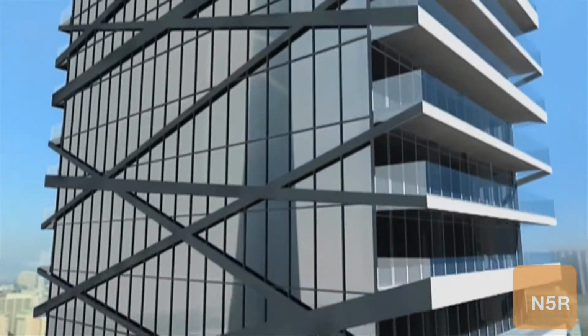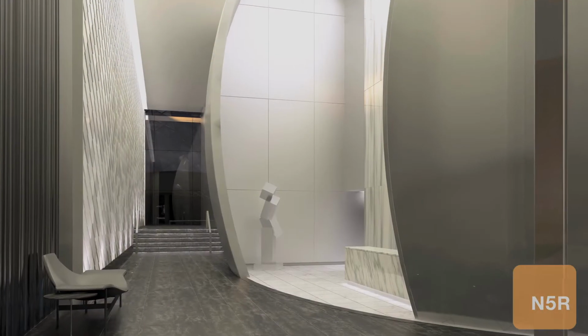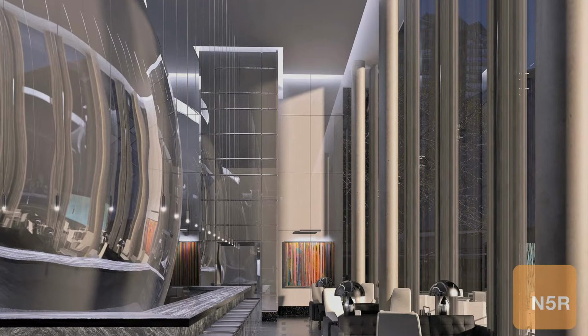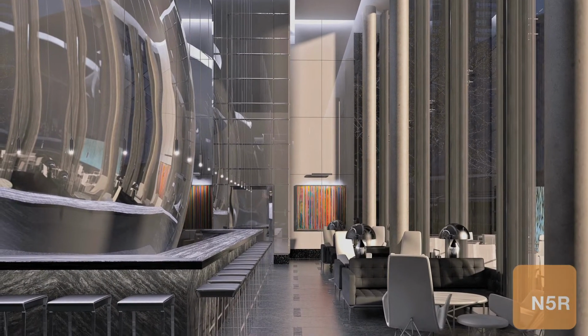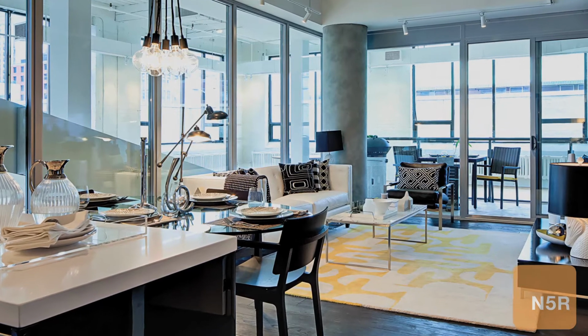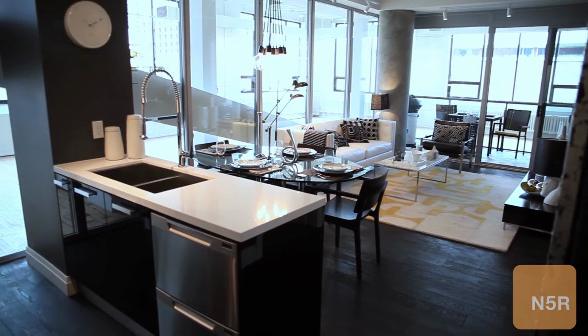I think the most important thing about Theatre Park is the interior. We hired a great interior design firm. They came up with some really great ideas for the interiors, for the lobby, for the hallways, for all the elevators. They're all going to be amazing. Our 450 square foot apartment, which most people call a junior one bedroom, is so well designed and so well laid out that it actually feels like a 600 square foot apartment.